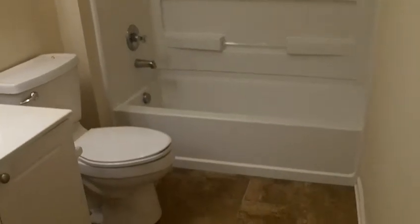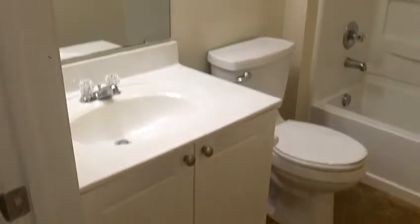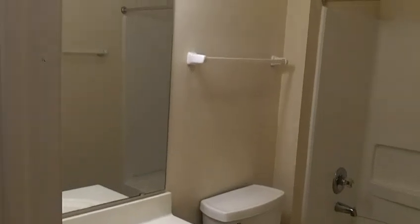Making our way through, we come to the first hallway, and that has the first full bath. You will notice throughout this home the beautiful hardwood floors, ceramic flooring in the bathrooms, beautiful light fixtures.